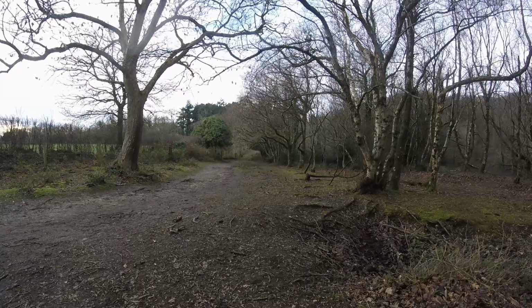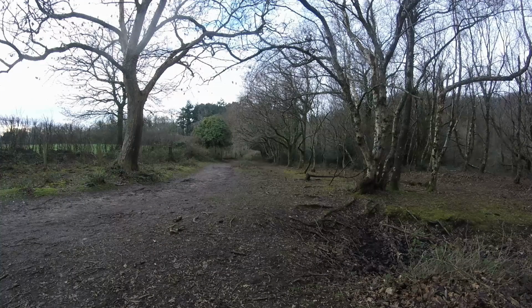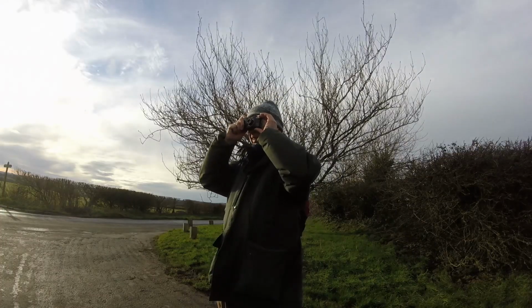Quite amazing how busy it is here today, but I suppose with COVID people have nowhere else to go. You can't see any people at the moment, but you can hear them in the background, and this path has been extremely busy today.